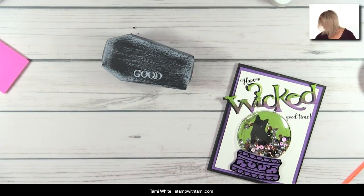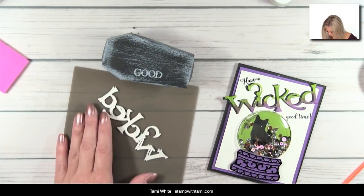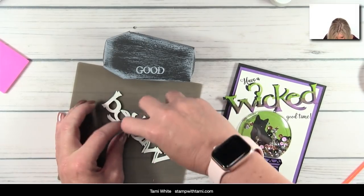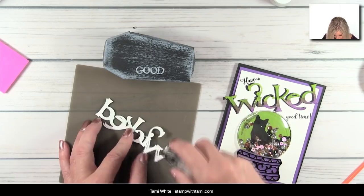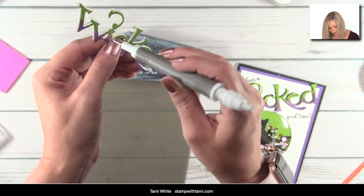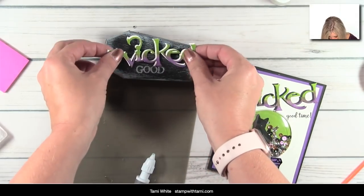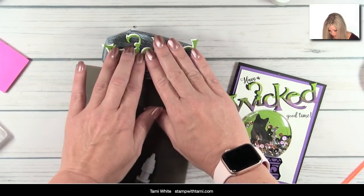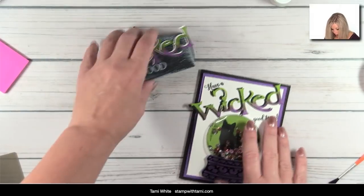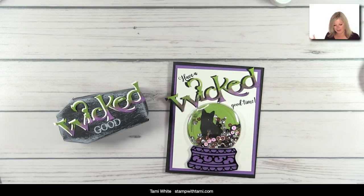And then we're going to take this Wicked that we did with the white shadow background. We did one with black and one with white, and we're going to attach that to the top of this. The white's really going to make it pop, the white shadow on the back of this. So I just, again, snail, pop out any panty lines that are showing, and put that at a little bit of an angle there, like so.